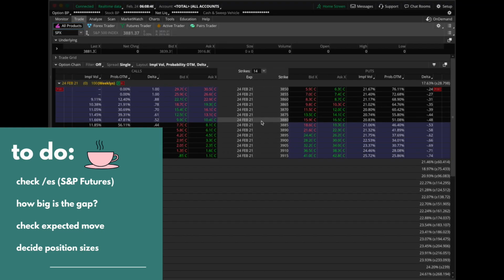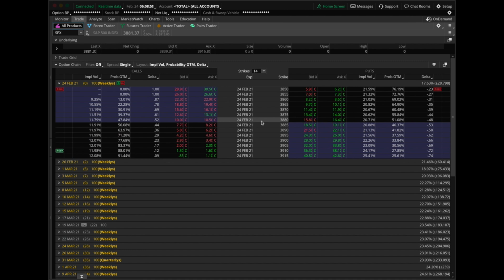My plan is to put on a couple of iron butterflies and then a couple of out of the money vertical spreads. So I will come back when I am ready to do that. So probably right at the bell for the iron butterflies, and then we'll wait to see how things shake out a little bit for the vertical spreads.